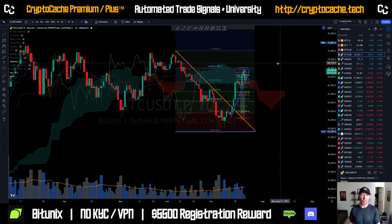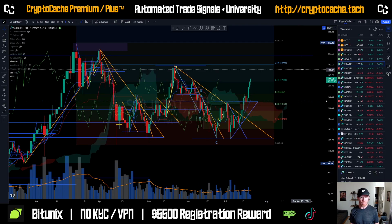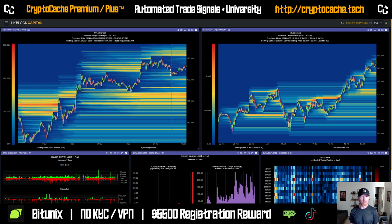Once again, it hinges on Bitcoin too, because Bitcoin's having a nice solid little hour, the last hour of continuation. We're up about 500 on that. So again, good stuff there overall, mostly positive. But let's take a quick look here at the backend data.